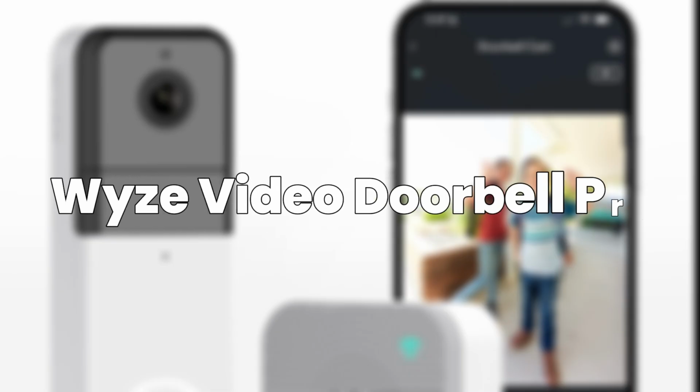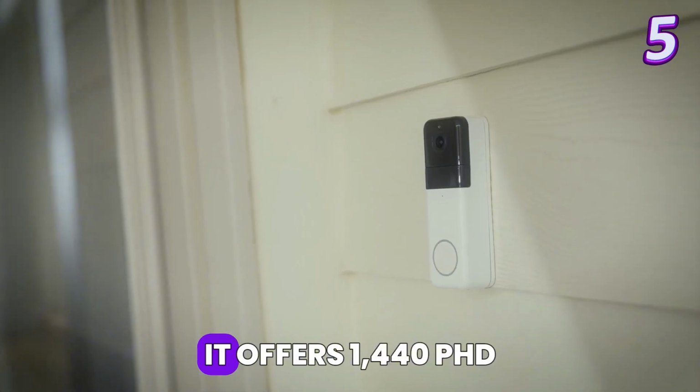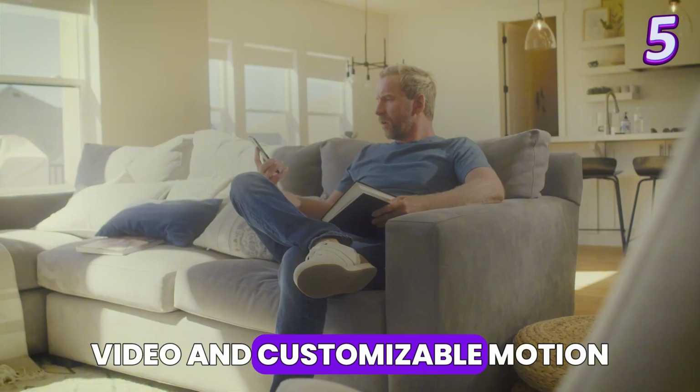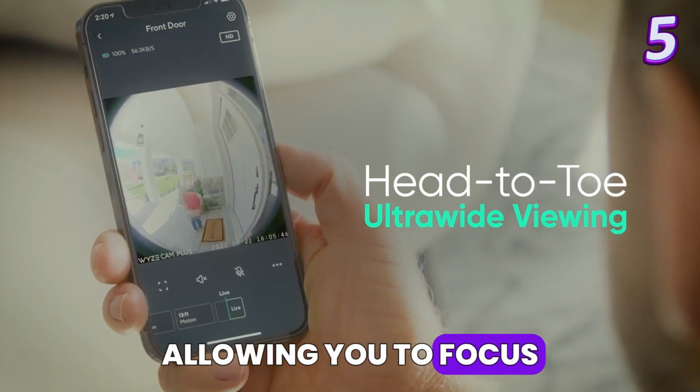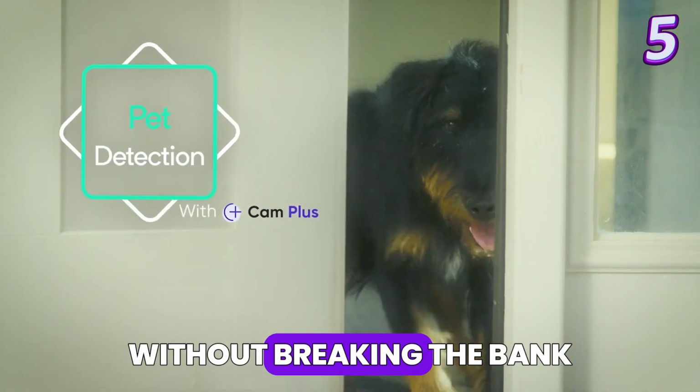Number 5. Wyze Video Doorbell Pro, a budget-friendly option that still packs a punch. It offers 1,440p HD video and customizable motion detection zones, allowing you to focus on what matters most. Easy to install, it's ideal for anyone seeking reliable performance without breaking the bank.